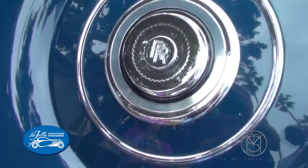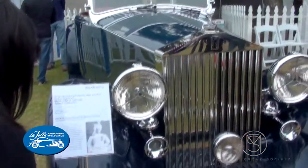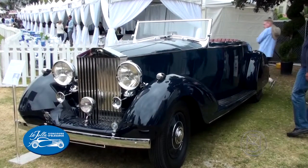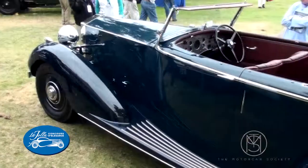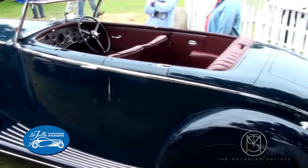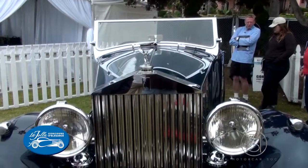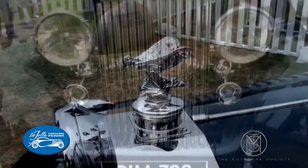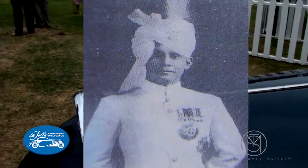This beautiful car is a 1936 Rolls-Royce Phantom 3. They call it a sports four-seater, and the coachwork is by Thrupp and Maberly. This is a very interesting car. The Phantom 3s were, of course, the 12-cylinder Rolls-Royces. This was ordered new by a Maharaja out of India.